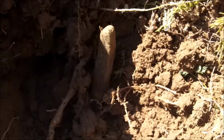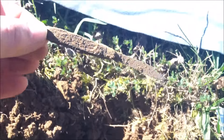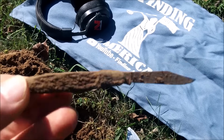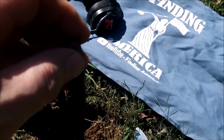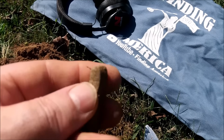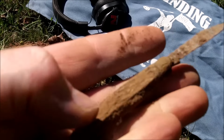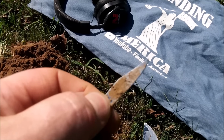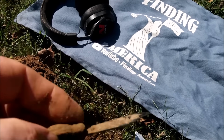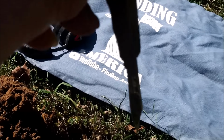It is sticking straight up and down in the ground. And check this out. It is a very old pocket knife. Look at that in the open position. Stuck in the ground. And it must have been hitting on this up here. But it is in beautiful condition. Man, look at the blade. That is amazing. Maybe because it was standing straight up and down, the water didn't collect on top of it or something. I don't know.